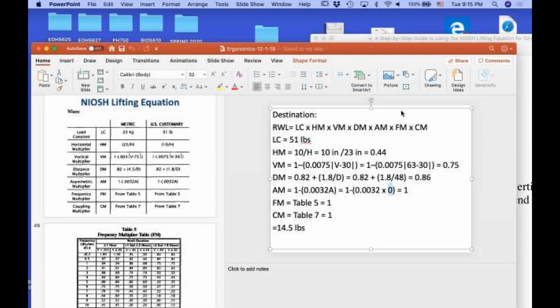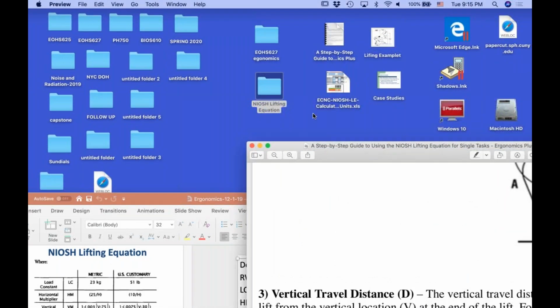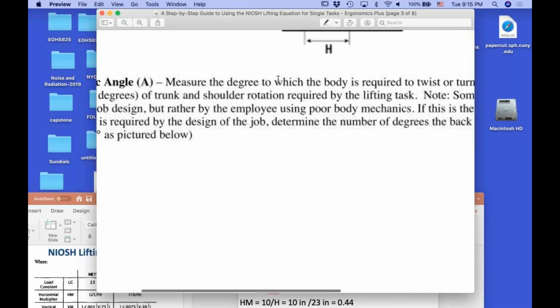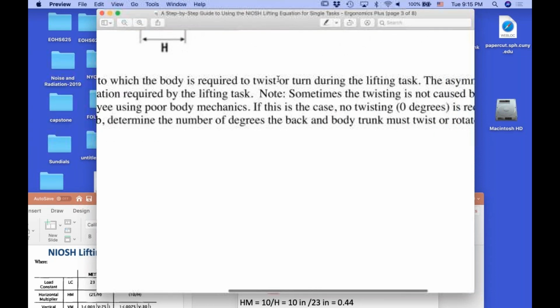It doesn't say there. It'll say here. I'm not sure I have this on Blackboard yet, but I also have instructions on individually what each one of these factors is, how it's calculated and what the unit should be. So yeah, it's in degrees. You would use degrees there.